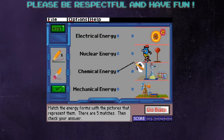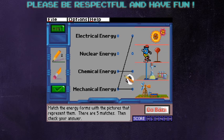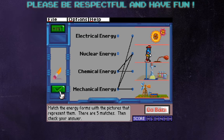It's down here. Chemical energy. Hey, look, it's our dude. It's our dude punching a little weeble wobble. Mechanical too? No. Sure. Nice job, gumshoes.